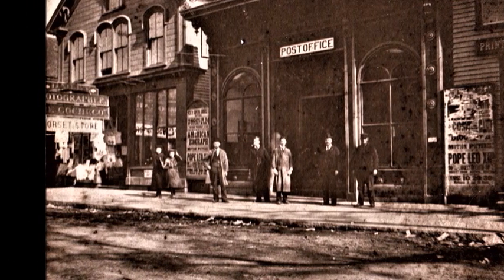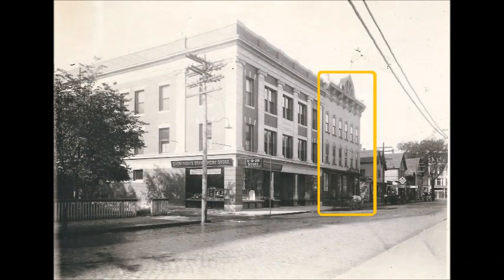For 26 years, this building was a post office until 1899, when it moved to the Farrington Block, which was also located on Hanson Street. The Farrington Block is shown here. It is located next to the Masonic Building.